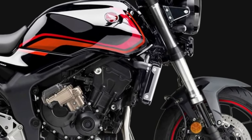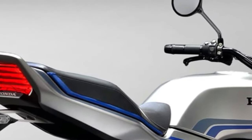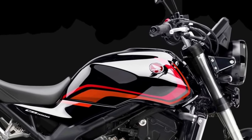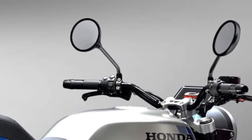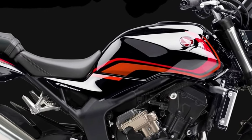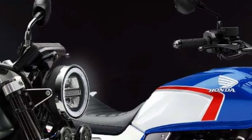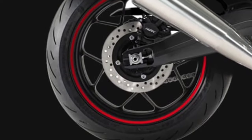Design and aesthetics. At first glance, the 2026 CB1000 captivates with its bold, aggressive design. The bike's sleek lines and aerodynamic curves are complemented by a new, striking headlamp design that incorporates advanced LED technology. This not only enhances visibility, but also adds a contemporary flair to the motorcycle's front end.